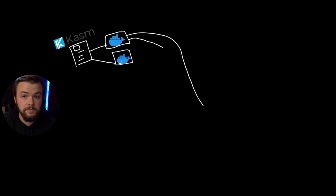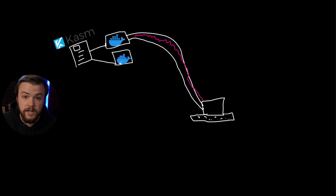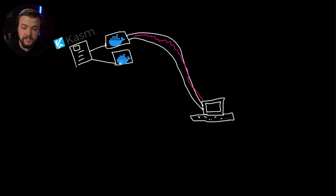So you install Kasm on your server. Now, if you want to open up a secure web browser or even an instance of Kali Linux, Kasm will automatically open this up in a Docker container and stream it to your browser. Isn't that cool? And it does this using Kasm's proprietary software called Kasm VNC, which is open source.